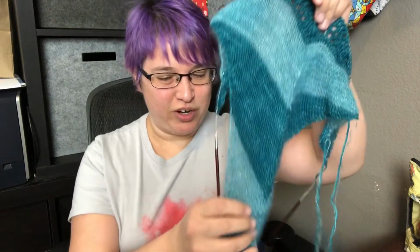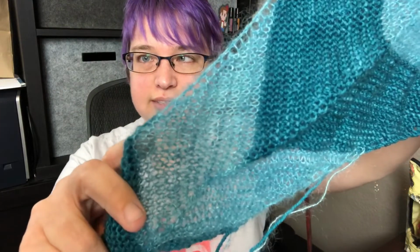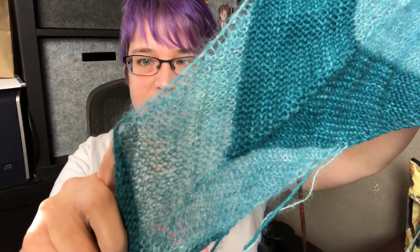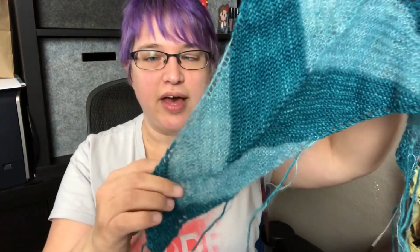And so yeah, here's what it looks like so far. The darker color is my Camelot, so fingering weight merino cashmere nylon in the Taliesin colorway. And then this lighter color is the mohair. Maybe you can see how definitely lace weight it is, and the fuzzy factor of the mohair. Hopefully you can see that on the camera. And this is technically my Orkney colorway, except it's a little bit darker.